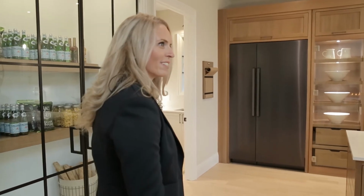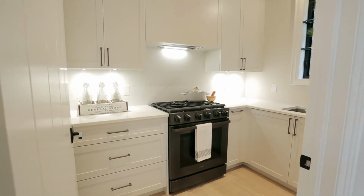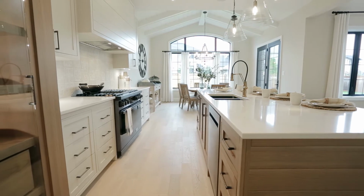The second kitchen. The second kitchen is your favorite part of the first kitchen. Wow. What it allows for is people who really love to cook to do that cooking in a separate space. And when they're entertaining then, it leaves the main kitchen free from any mess.